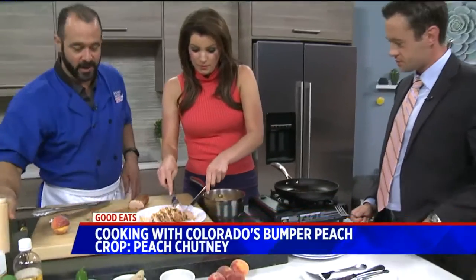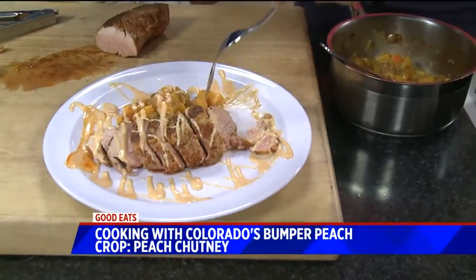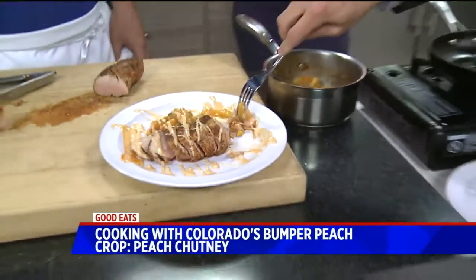All right, let's see how we did in there. Look how tender. Don't be shy. I'm digging in. I think this is going to be great. And you've got to pair them together. You've got to get some pork and a little bit of peach so you get some of each. So you get the sweet, you get the spicy.